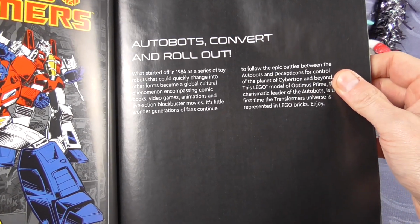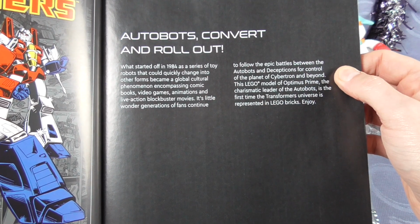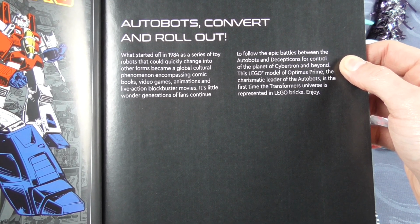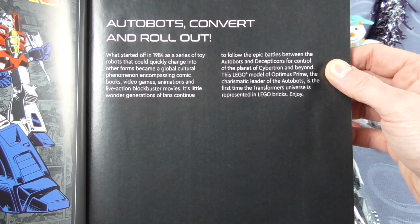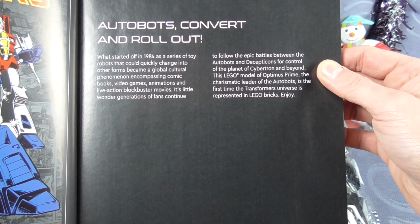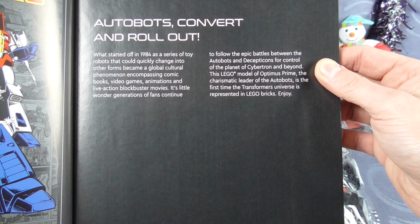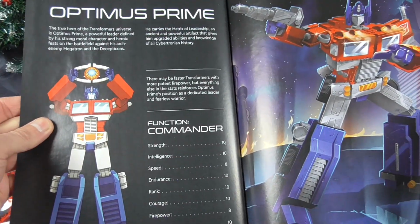Transformers, Autobots, Convert and Roll Out. What started off in 1984 as a series of toy robots that quickly changed into other forms became a global cultural phenomenon, encompassing comic books, video games, animations, and live action blockbuster movies. It's little wonder generations of fans continue to follow the epic battles between the Autobots and Decepticons for control of the planet of Cybertron and beyond. This Lego model of Optimus Prime, the charismatic leader of Autobots, is the first time the Transformers universe is represented in Lego bricks. Enjoy. This is crazy.